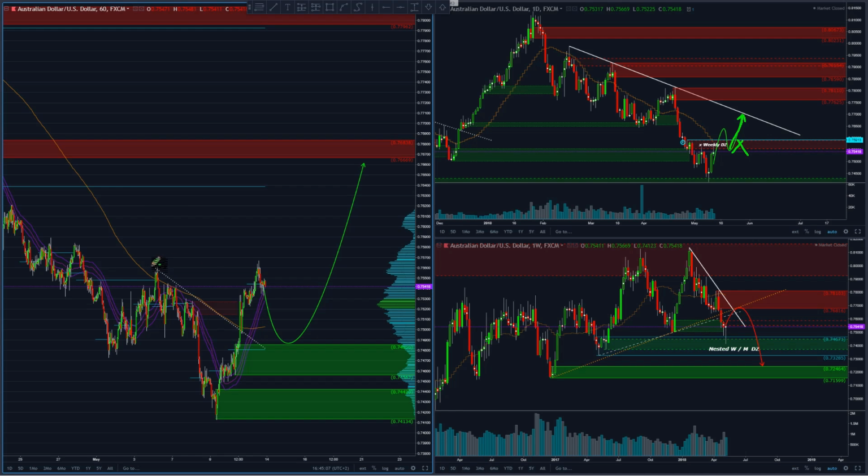On the 4-hour chart, I can see that we have a trend line which was broken, and the power for this break was accumulated in this demand zone. So now we are going higher. We can see that the market doesn't have too much power now, so I will wait if the market drops lower, and I will take a long to this area, 0.7666.